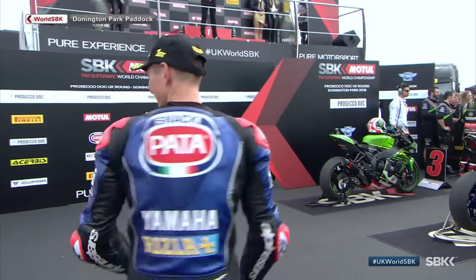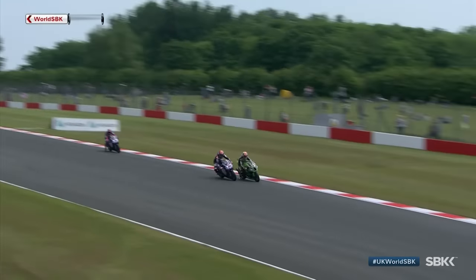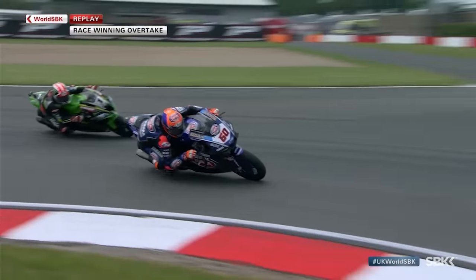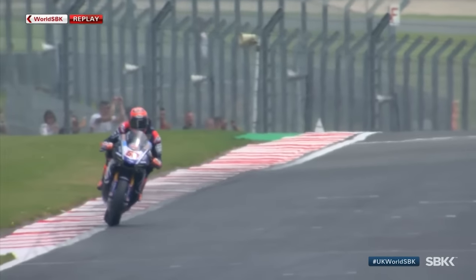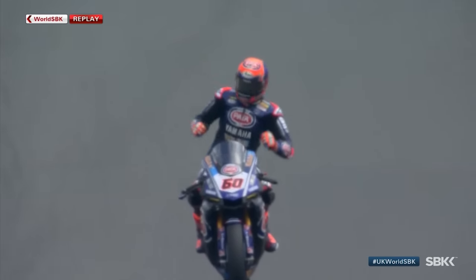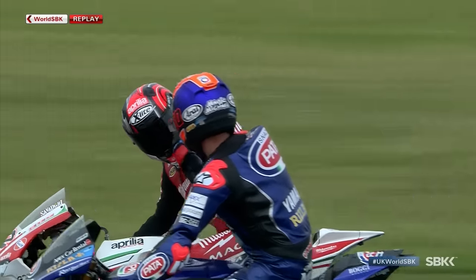Very well deserved double for Michael Vander Mark as well. Vander Mark said yesterday that he felt that at times in the past it's been a bit of a struggle for Yamaha. They've worked hard to be able to get themselves into victory contention. Now he feels that once the bike is at 95% of its potential, he should be able to fight for victories. He said the bike wasn't perfect today, Tom, very much able to still fight at the front and take that victory. I tell you what, that was an absolutely incredible performance, wasn't it, Stephen?